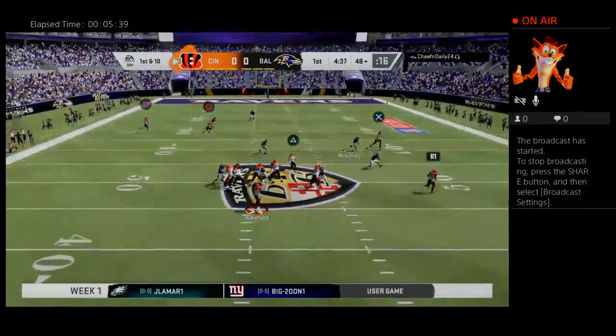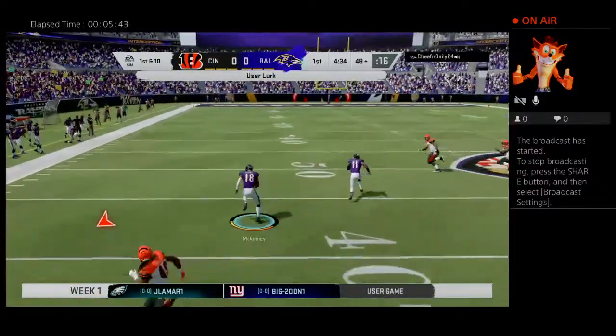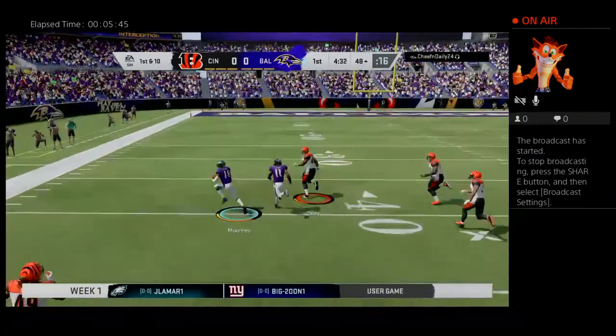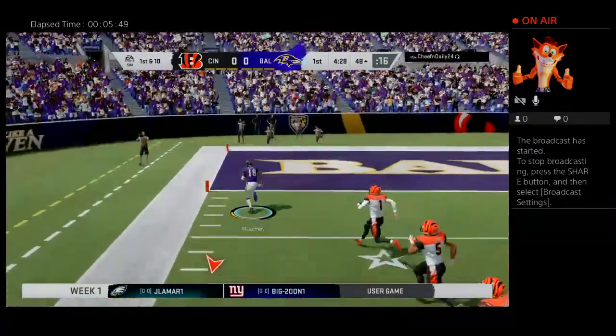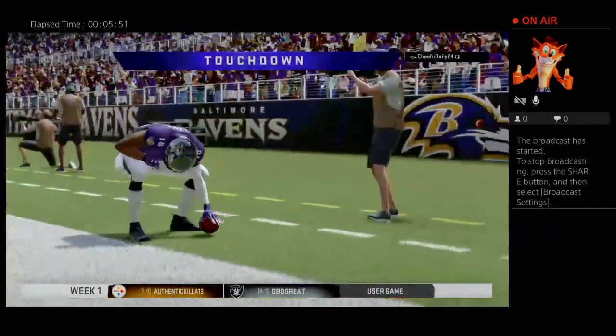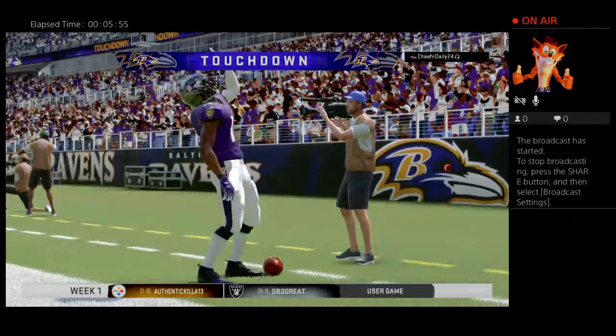Now a play fake here on 1st down, looking for his tight end, Eifert, and it's intercepted. Picked off at the 38. There he goes, left side, and he will bring this back. It's a pick 6 and a Raven touchdown.